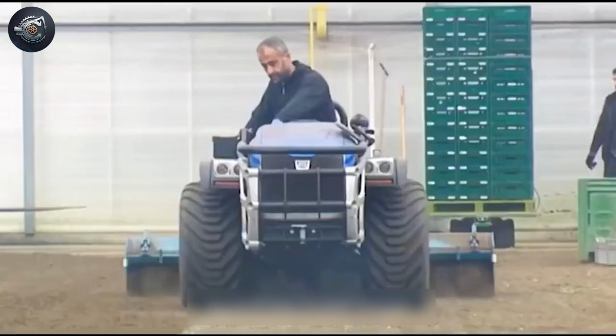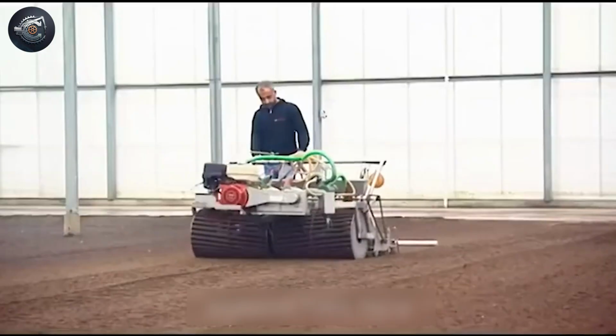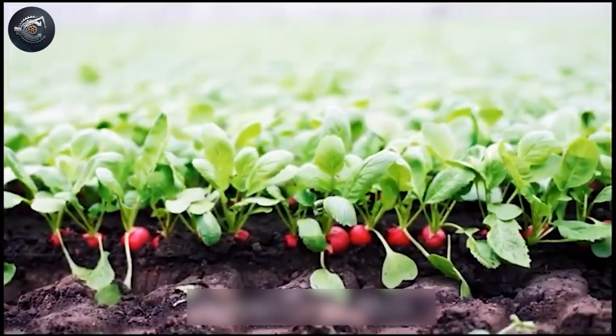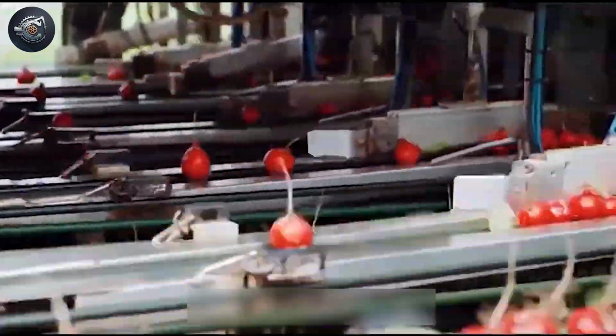Before sowing, the soil is thoroughly worked to ensure good drainage, fertility, and freedom from weeds and pests. Then seeds are sown directly into the soil. Irrigation systems are used to provide enough water for crops. Radishes are usually ready for harvest 20 to 30 days after sowing, depending on variety and growing conditions.